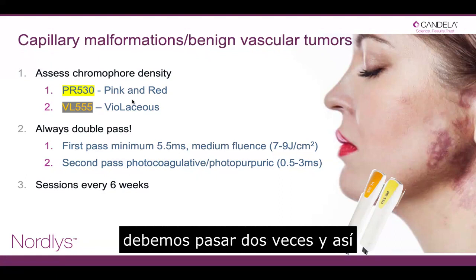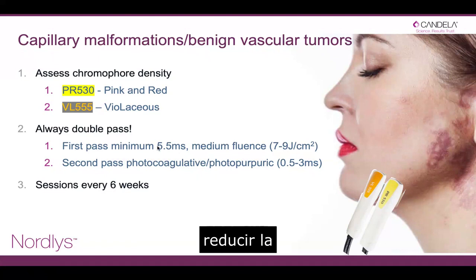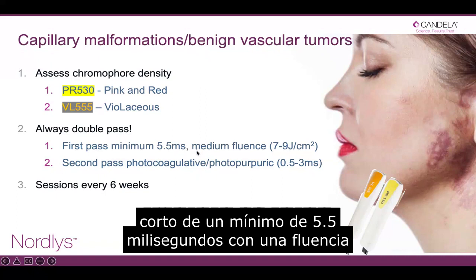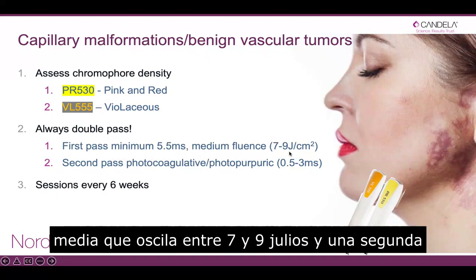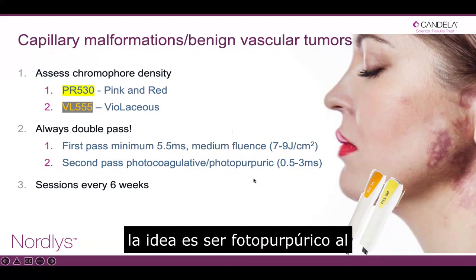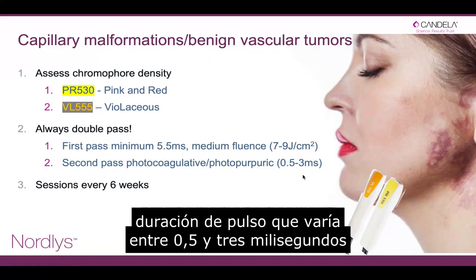In this case, we should always double pass, and this is stated by several papers. The first pass is to induce the generation of methemoglobin and to reduce the thermal impedance of the skin and of the lesion. We should do the first pass with a not so short pulse of a minimum of 5.5 milliseconds with medium fluence, ranging between 7 to 9 joules, and a second pass where the idea is to be photopurpuric, inducing a good amount of purpura with a pulse duration ranging between 0.5 to 3 milliseconds.